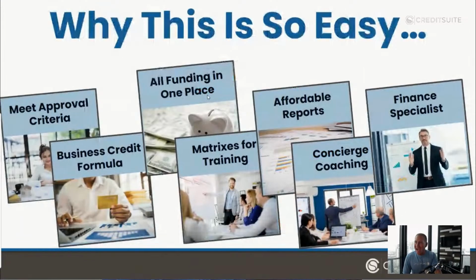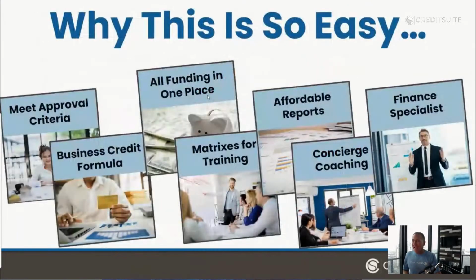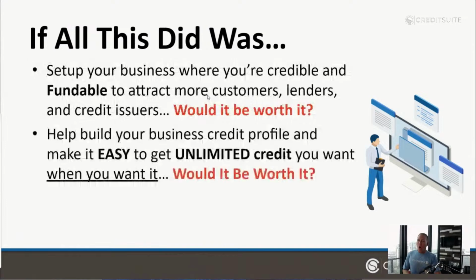So if you look at that, this is why we make it so easy, right? We combine all of these things into one solution to give you multiple coaches to help you, all with the same goal of helping you get money. So look, if all it did was set up your business where you're fundable, became more attractive to lenders, and you just got flooded with pre-screened offers and stopped getting denied, would it be worth it if it only did that, right?